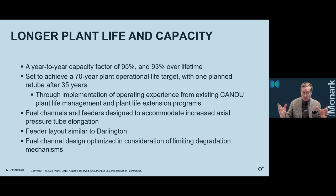Things like fuel channel elongation, you need to have the right bearing lengths. You need to consider the impacts of pressure tube creep appropriately. We'll say the heat transfer system is laid out very similar to, say, Darlington. And really, we've optimized the fuel channel design. It's extremely similar to the fuel channel design at Darlington and CANDUs in general. But we have considered all of the limiting degradation mechanisms and made sure we've given ourselves the maximum ability to have fuel channel life management in support of this longer life and higher capacity factor together. You're almost at 300,000 effective full power hours, which is quite a while.